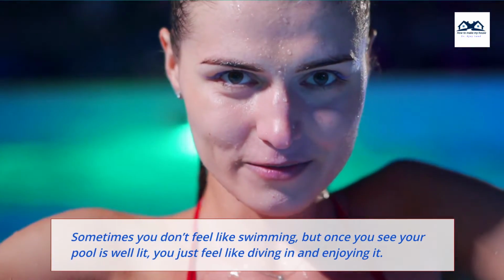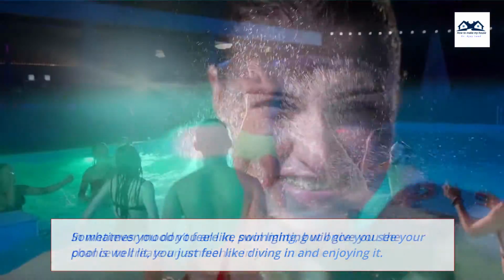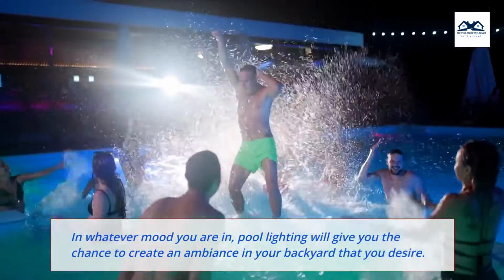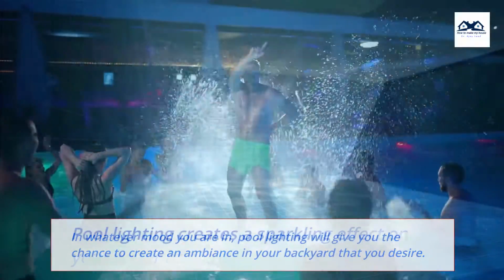Sometimes you don't feel like swimming, but once you see your pool is well lit, you just feel like diving in and enjoying it. In whatever mood you are in, pool lighting will give you the chance to create an ambience in your backyard that you desire.